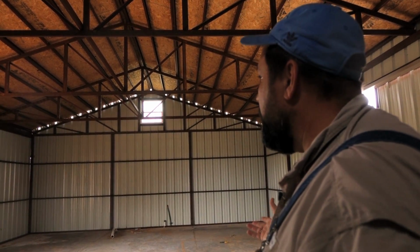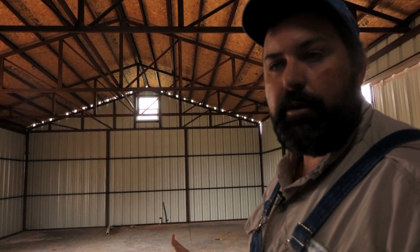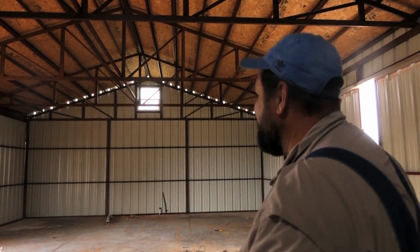This is basically just going to be a large storage building for all the toys, but this end's going to be a little interesting.